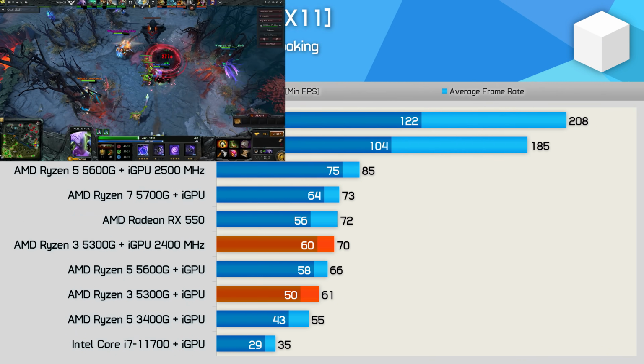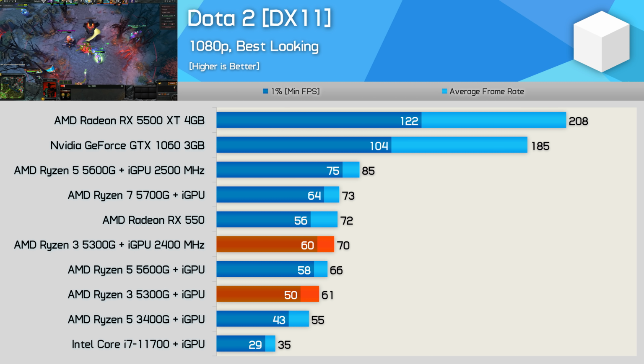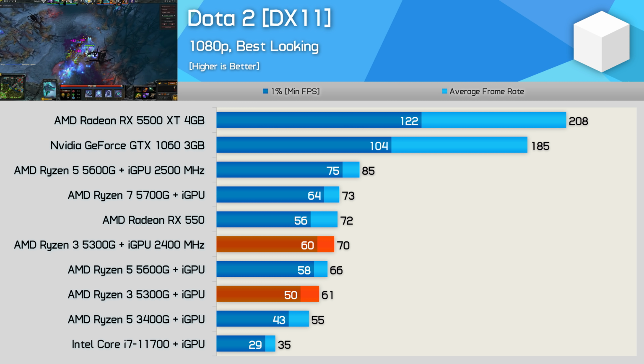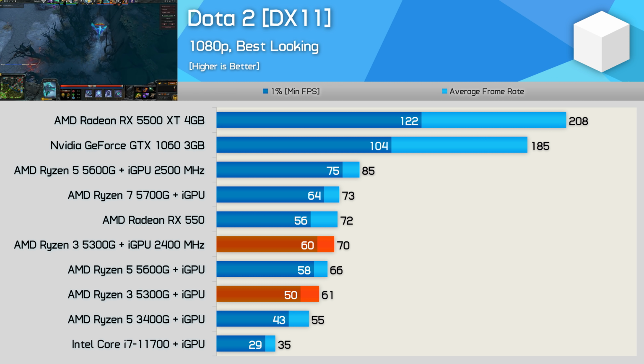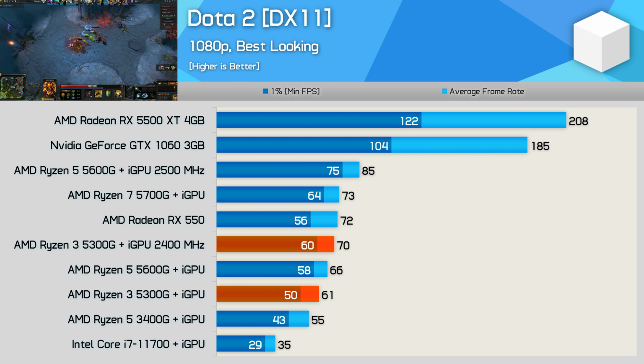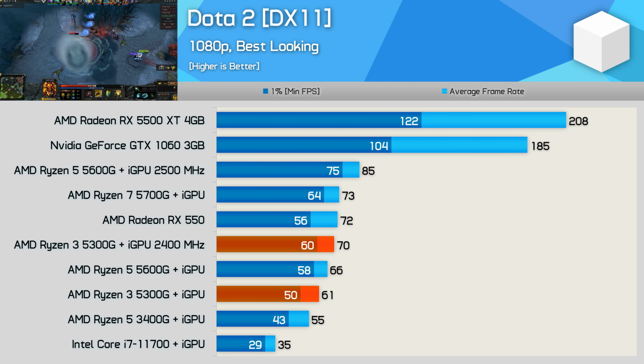For the last iGPU benchmark, we have Dota 2, and this game runs really very well on the 5300G, though we're only talking about an 11% boost over the 3400G. Meanwhile, the overclock did improve performance by a further 15%, hitting 70 FPS on average, and that's about what the Radeon RX 550 delivers in this title.